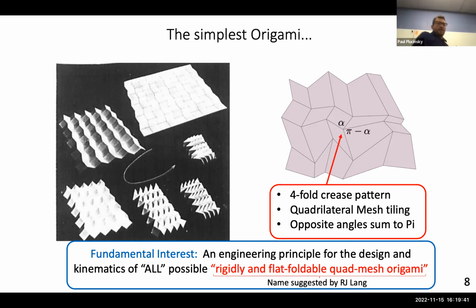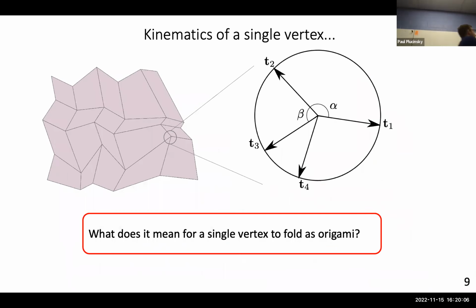We call this rigidly and flat foldable quadrilateral mesh origami. I didn't choose the name. Robert Lang, one of the famous origamists, said you should call it that, and I said okay, because it encapsulates everything that this is. It's rigidly and flat foldable quadrilateral mesh origami. So let's see if we can develop a design principle for this. How does this work?